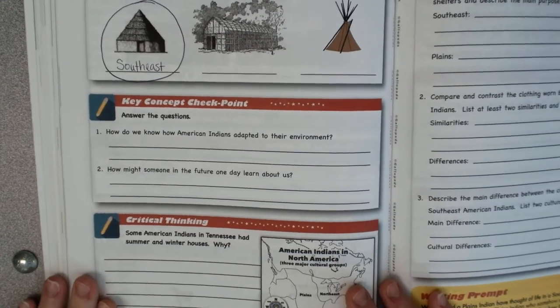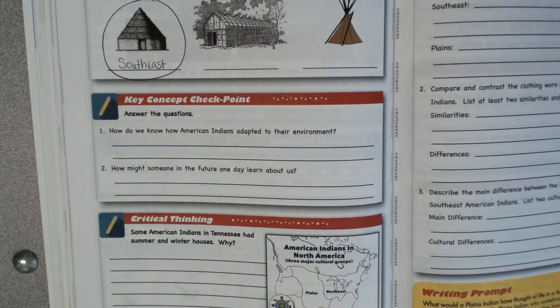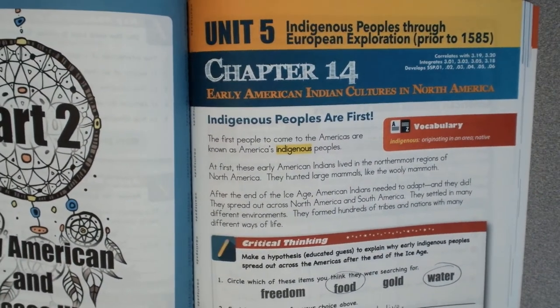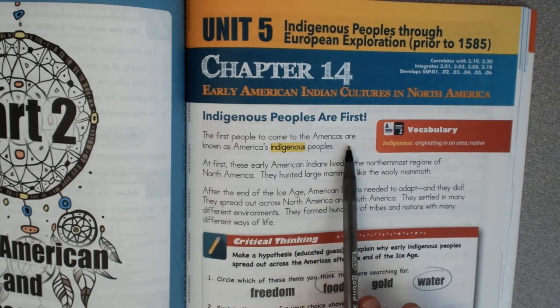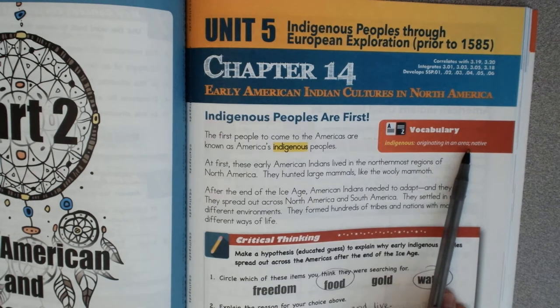With our key concept points, we're going to answer some questions. So number one says, how do we know how American Indians adapted to their environment? How do we know? That's a good question. Well, I know we talked about this, but maybe we could go back and look at the beginning of our chapter, right? When we first start talking about these indigenous people, it says the first people to come to the Americas were also known as America's indigenous people. These are originally in this area, or native.